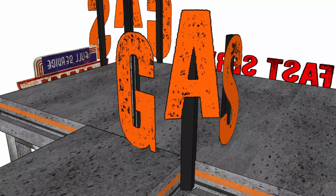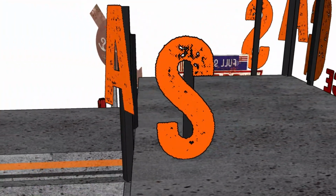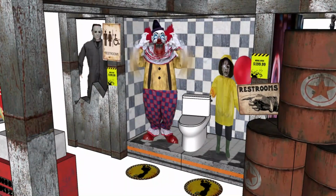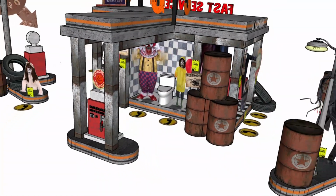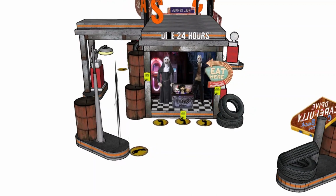The reason I broke this gas station down into 4 separate parts was because I wanted it to be a little bit more than just a gas station. In my eyes, gas stations tend to have more than just one part to them. Sometimes you'll see that they have a gift shop. Sometimes you'll see they have a snack area. And sometimes you will see that they have a little diner in the back, which is what I also added in the back of this display.